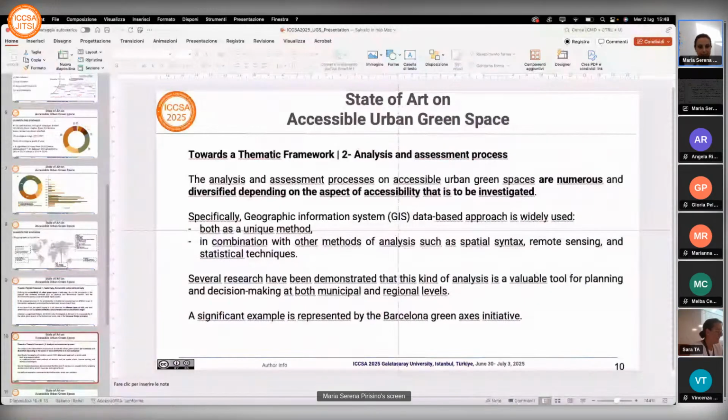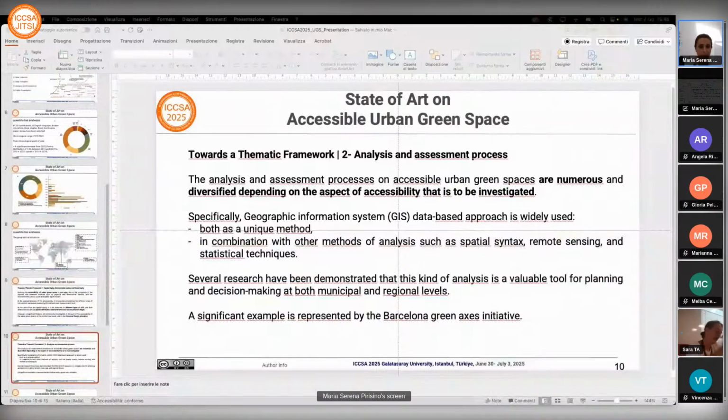Another important thematic is concerning the analysis and the assessment process. The research puts in evidence that the definition of accessibility, usually with reference to the green spaces, is quite extensive. And this concerns both physical and dimensional aspects and the environmental justice and social equity issues. Thus, the analysis and the assessment processes on accessible urban green spaces are numerous and diversified, depending on the aspect of the accessibility that is to be investigated.